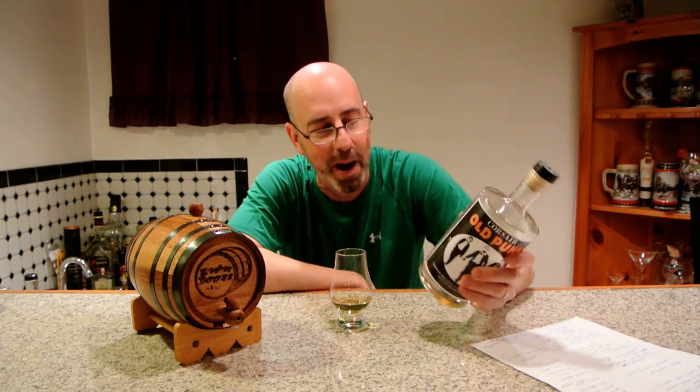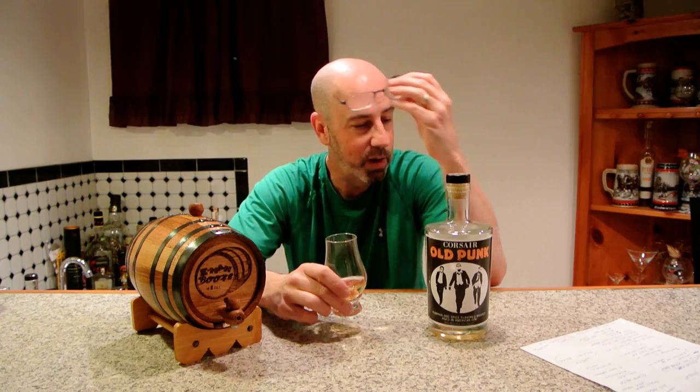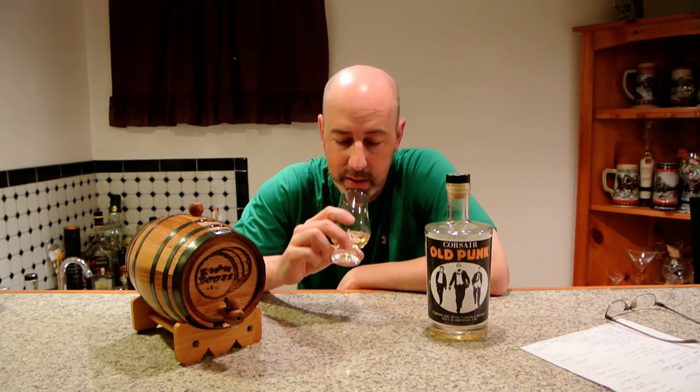Now I got this bottle here a little over a month ago, and you can see I put quite a dent in it, me and my buddies, my wife. We've all been drinking it over the past couple of weeks. It's so good for this time of season. But let's get into it a little bit. Let's nose her up, taste her, see what she's all about.